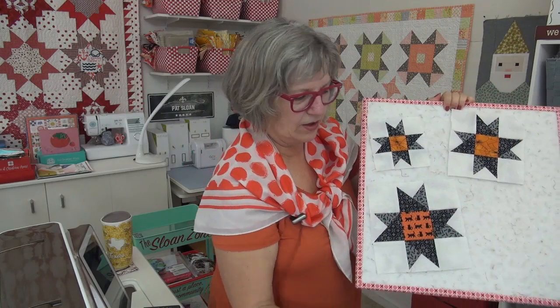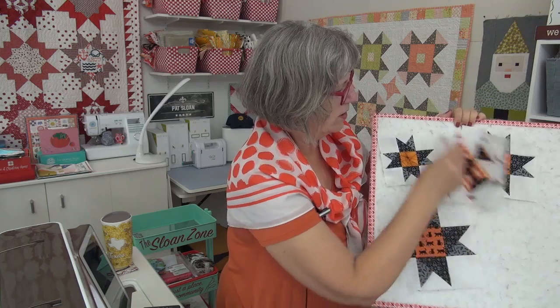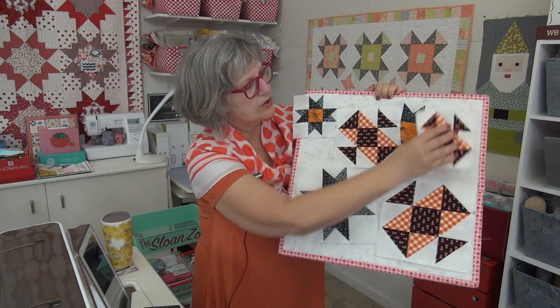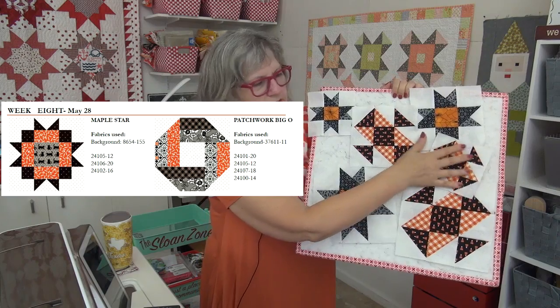I don't think I can get all 6 of them on here, but you never know. Let's try. Let's see what happens. We gotta pile them up here. Okay, there we go. Almost all peeking out like that. So there's all these next 6.